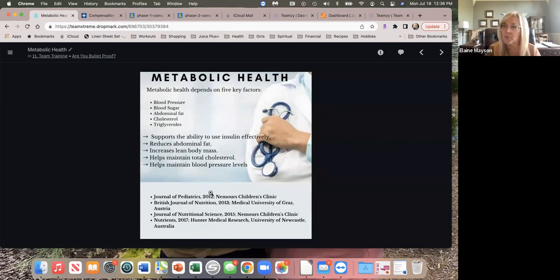Print these out, scan them, highlight the studies and different things. As you read these studies, it's going to trigger some thoughts in your mind and little key phrases that you're going to want to use to share with people. And as I read through these studies, this first one, the Journal of Pediatrics from Nemours Children's Clinic, really stuck out to me.